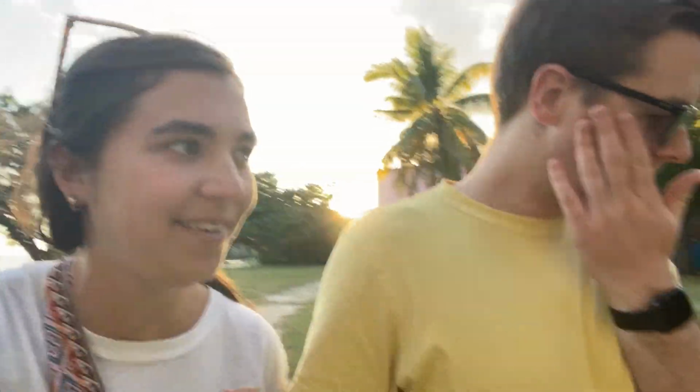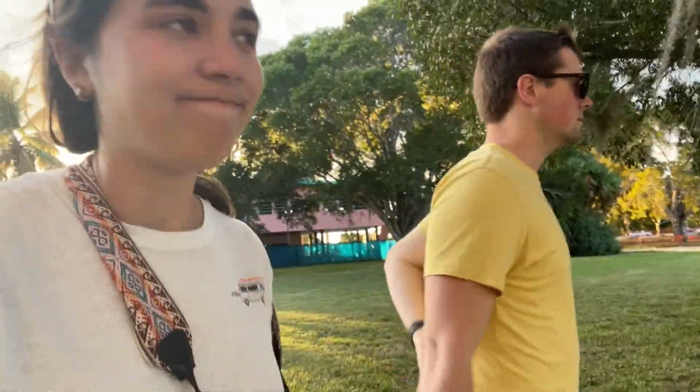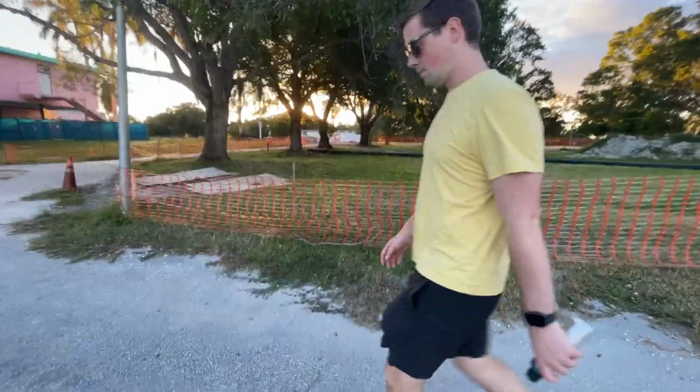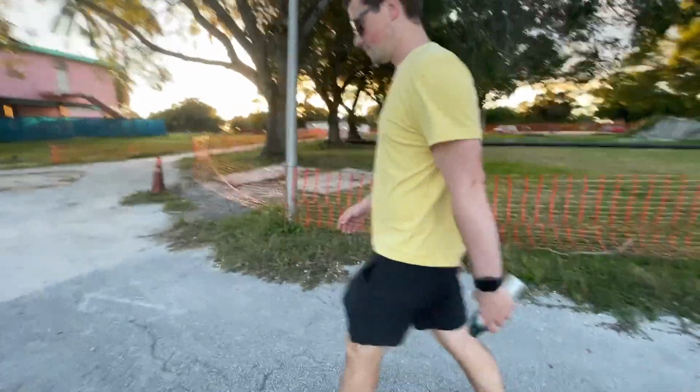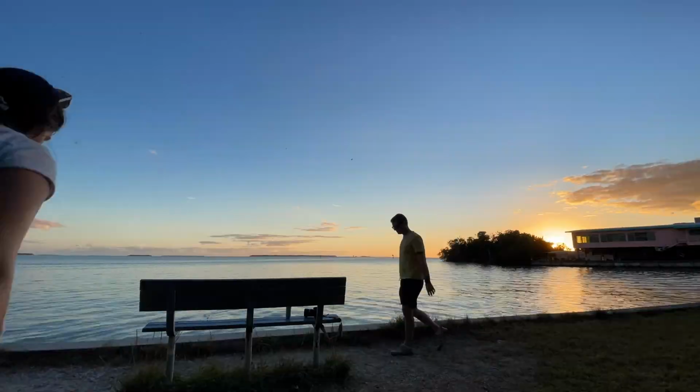They weren't joking. There's mosquitoes out here. Tried to stick it out and watch the sunset, but Dylan didn't have bug spray on. So we're gonna, round 2, go put some bug spray on and try again. Round 2, Dylan, what do you have? Deep. A lot of deep.